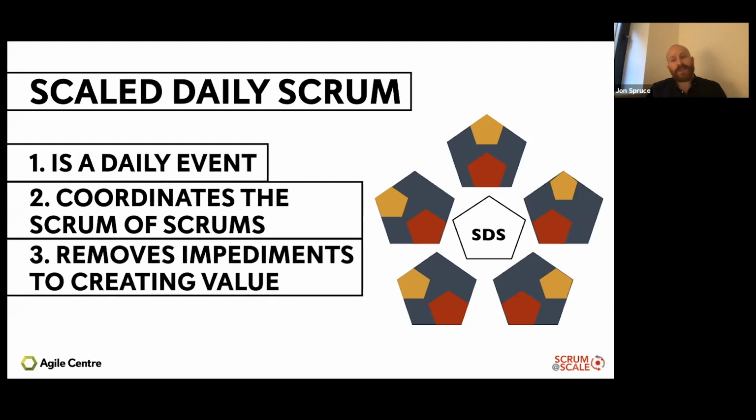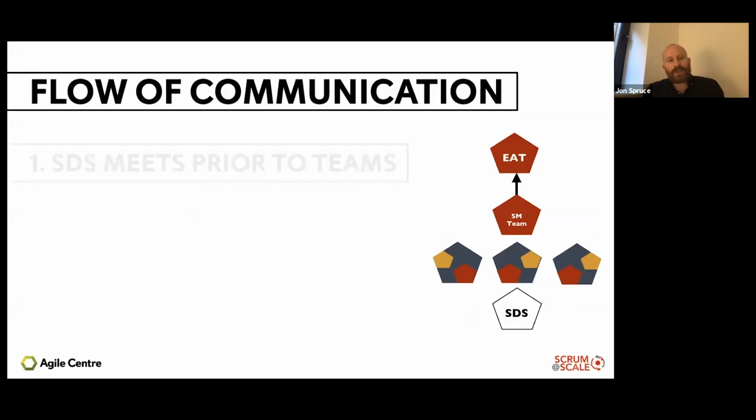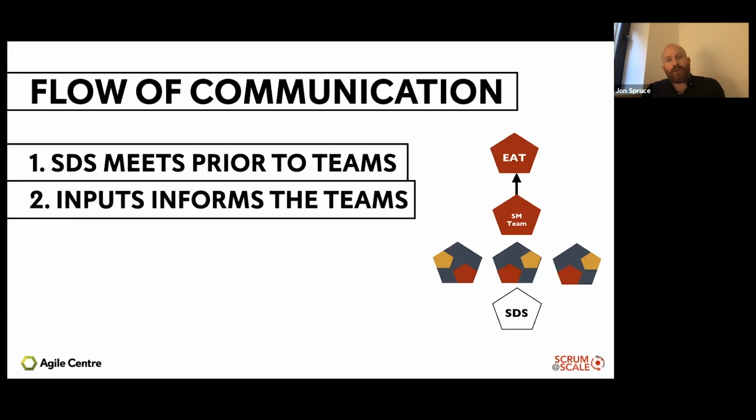The idea here is that at the team level, we've bubbled up impediments, and we're bringing those Scrum teams together to remove those impediments and try and create some value. So we're trying to coordinate the teams and also remove those impediments. So the Scale Daily Scrum is where you bring those together, and what we're looking at is how we get that information then passed back up to the executive action team. So the flow of communication in a simple organization here is that the SDS meets prior to the teams meeting. The input informs the teams quite often.